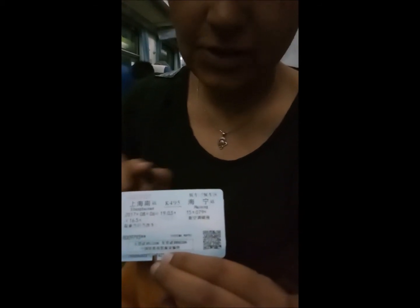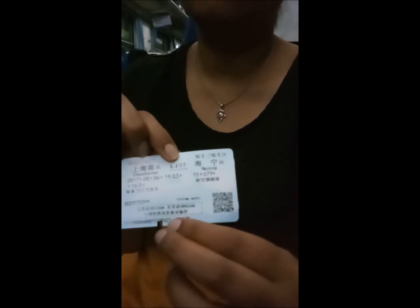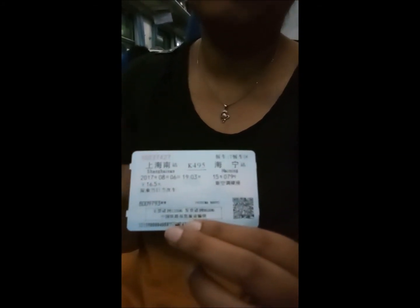I still have my train ticket. So we're going from Shanghai to Haining, which is our city, and these digits here are the train number, and around the station you must keep your eyes peeled for your train number on the screens. Otherwise you could get lost, and the train stations are so big, they're the same size as the airports back in the UK.